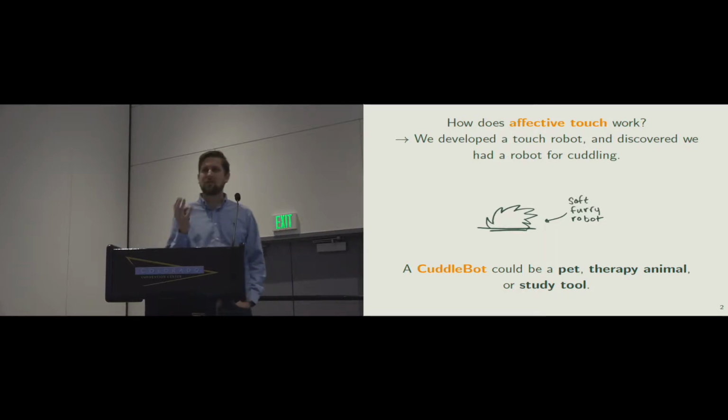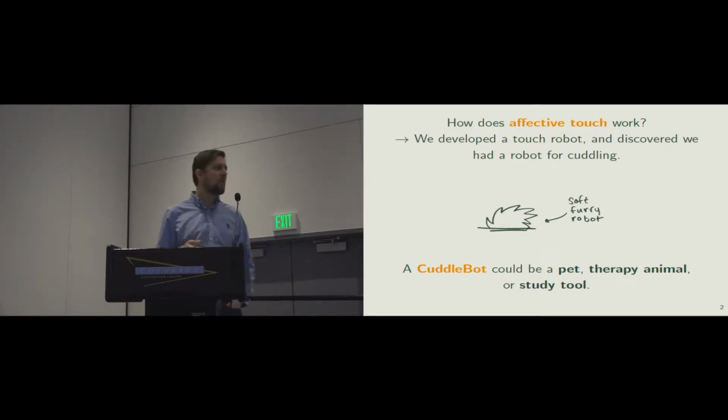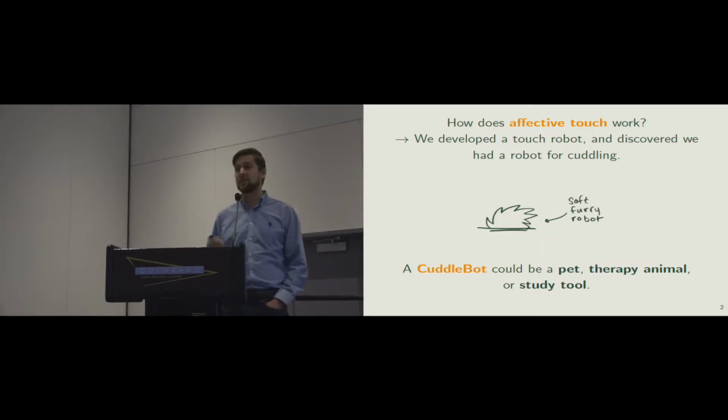And so a CuddleBot can be good for a lot of different things. It could be a pet. And you can imagine maybe it's a classroom pet, and maybe the kids are playing with it and learning about robotics. Or maybe it's a family pet, and everybody's being entertained by it. Or maybe it's a therapy animal, and you tell it an emotional story, and you touch it and you feel better, right? Or you can do what we do with it, and we use it as a study tool to look at affective touch.